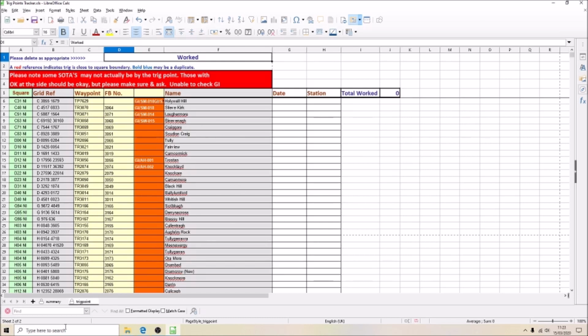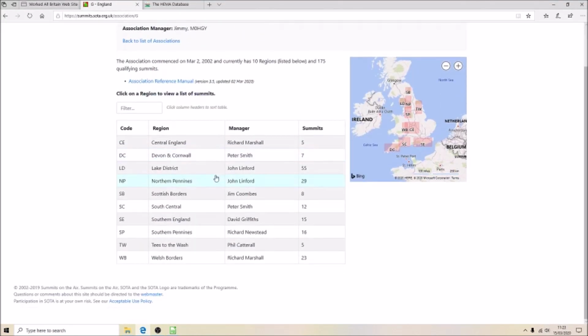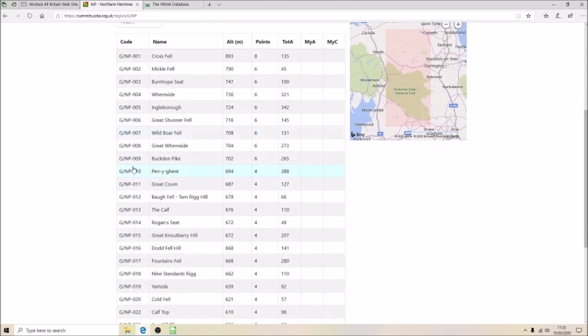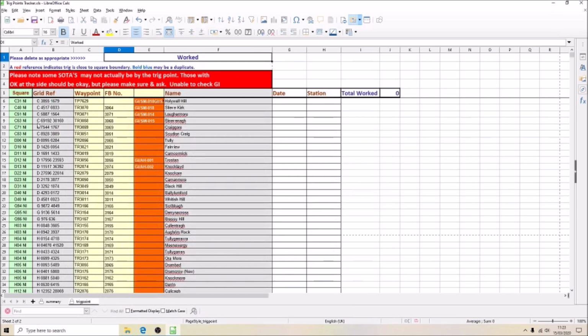If I just go to the SOTA website, right, how to find them in the tracker. This is the long way around. Just choose one. I'll choose Northern Pennines 008 Great Whernside. Okay. UK grid reference there. You need the first 2 letters, Sierra Echo, the first and the 4th. So that will make that the reference for Great Whernside, Sierra Echo 07. Right? If you've worked Great Whernside.